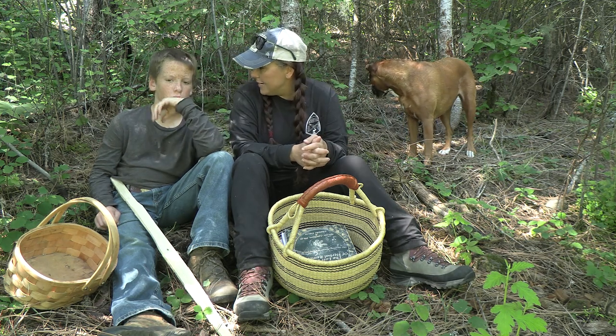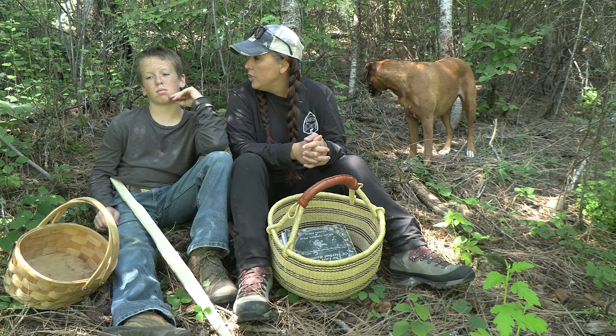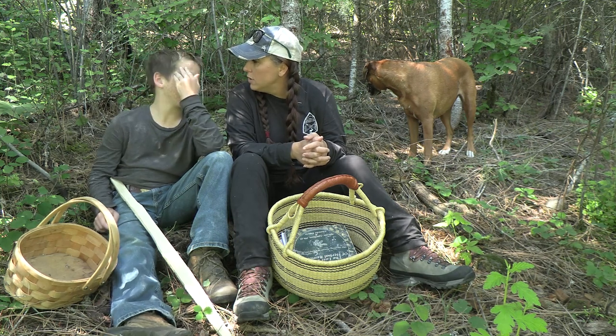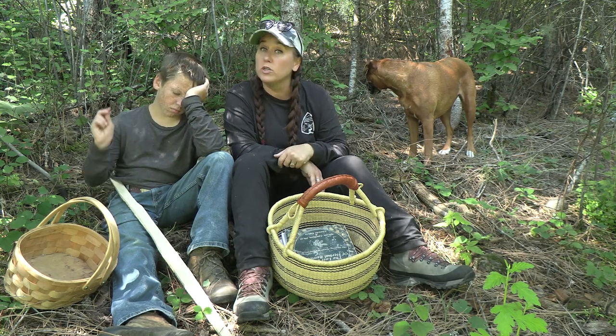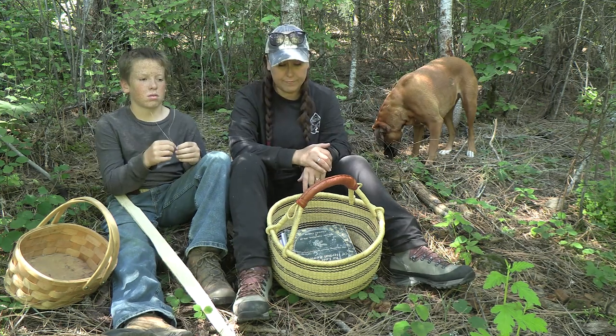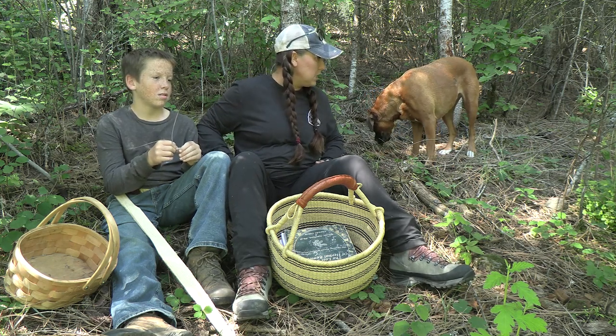You ready to go start looking for plants? Mm-hmm. I know where mushrooms are. You know where mushrooms are too? I might. You might know where some mushrooms are? Mm-hmm. Okay, and then Finn wants to look for mushrooms, so we're going to be looking for mushrooms as well. Let's get out of here. Go find stuff. I'm always ready to get out of here. You're always ready to get out of here?